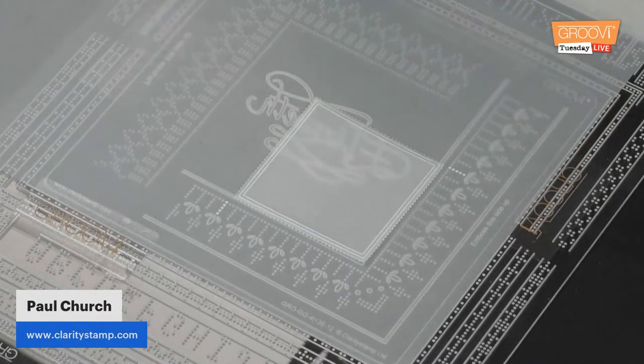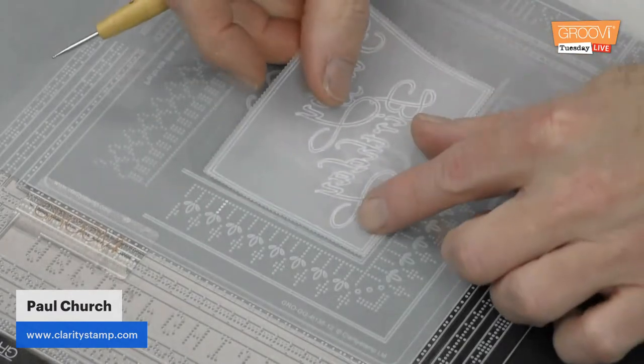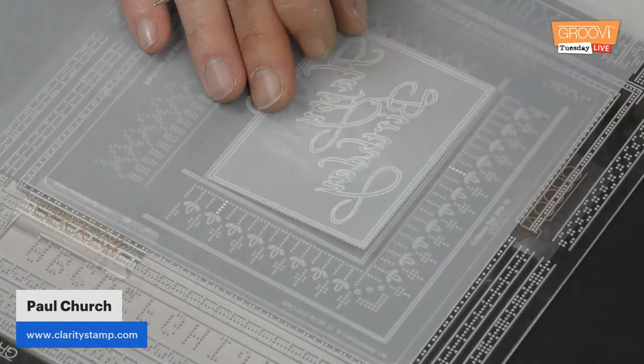So let's have a think about this. I reckon if we just keep this exactly the size that it is, then it means everybody at home doesn't need to worry about measuring out. Okay. Are we all okay?